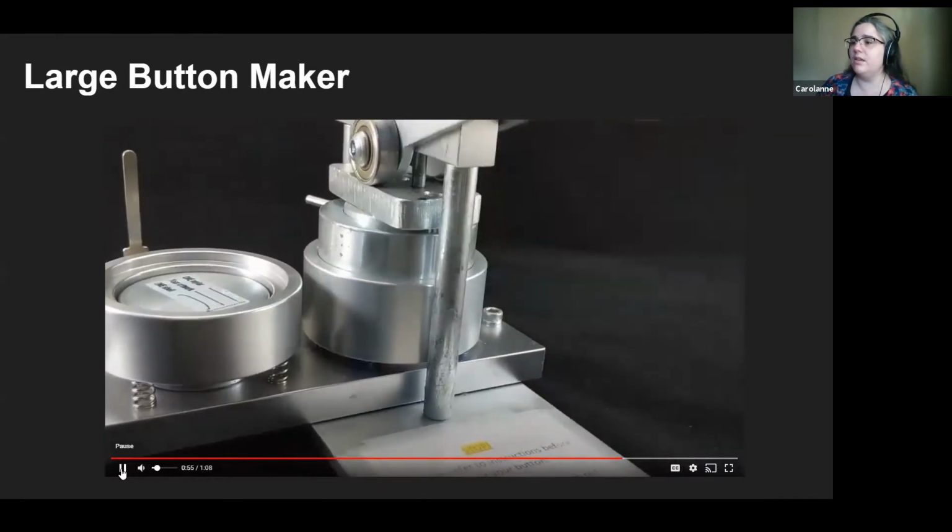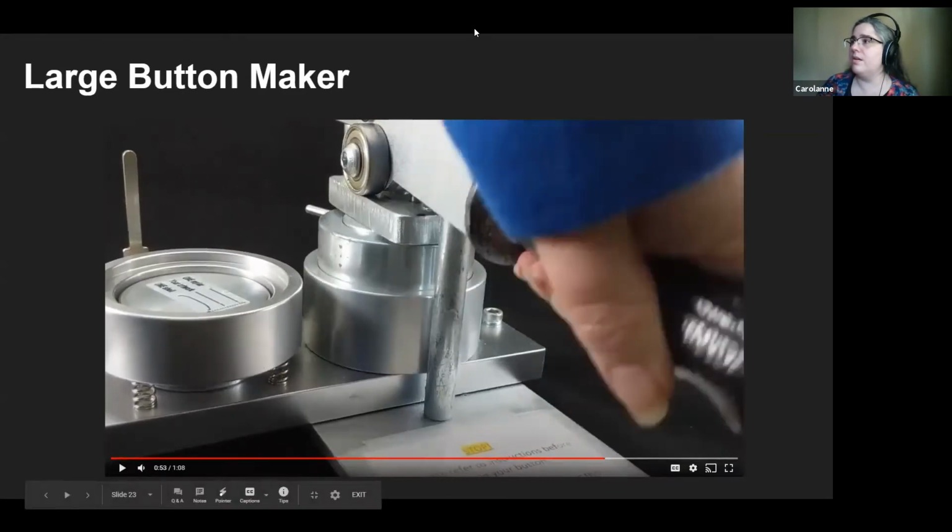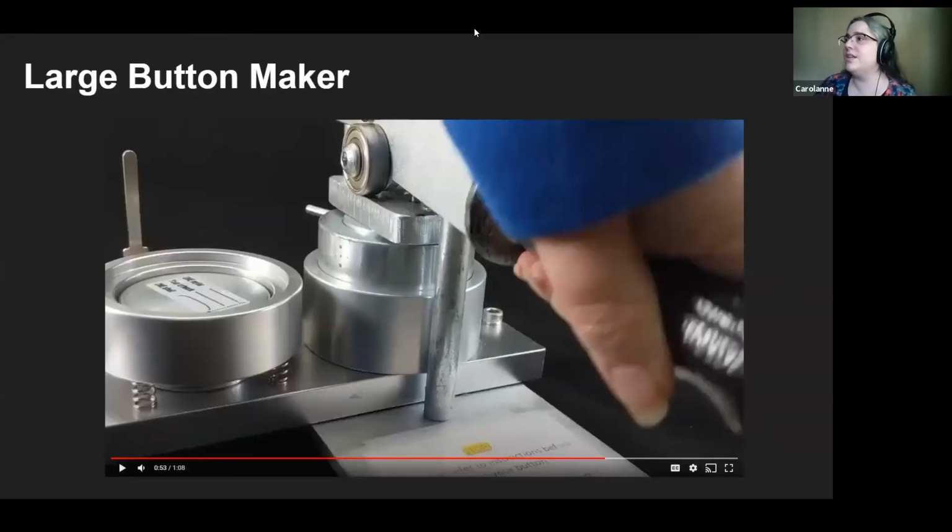Yeah, let me back it up. So you'll, oh, popped out. Sure. Annotate. Here we go.